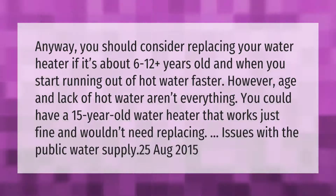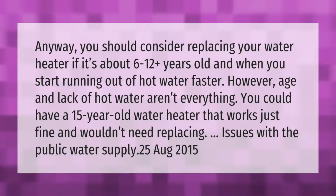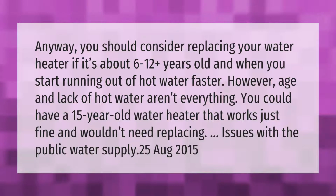Anyway, you should consider replacing your water heater if it's about 6 to 12 plus years old and when you start running out of hot water faster. However, age and lack of hot water aren't everything. You could have a 15-year-old water heater that works just fine and wouldn't need replacing. Issues with the public water supply.